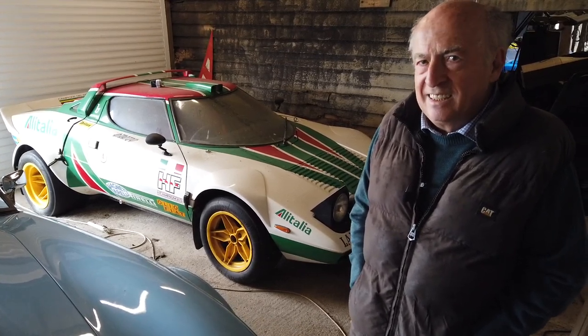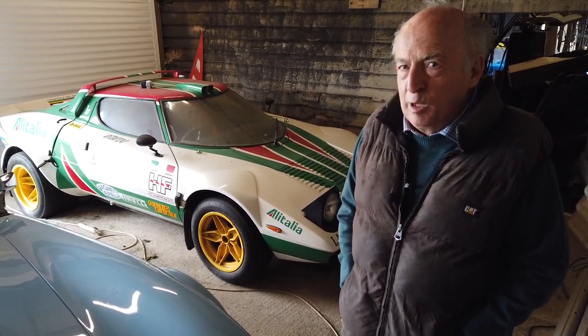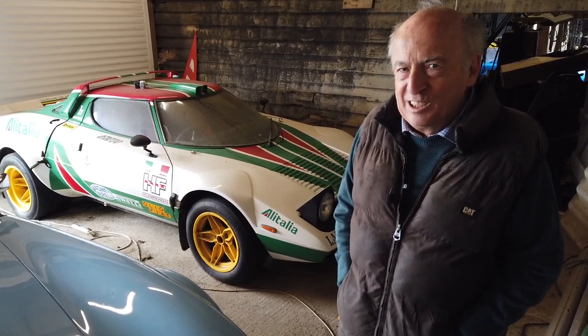How often do you get to drive the two cars? I don't drive them as much as I would like. My wife refuses to get in either of them, so I have to drive them when I'm by myself, which is not very often.